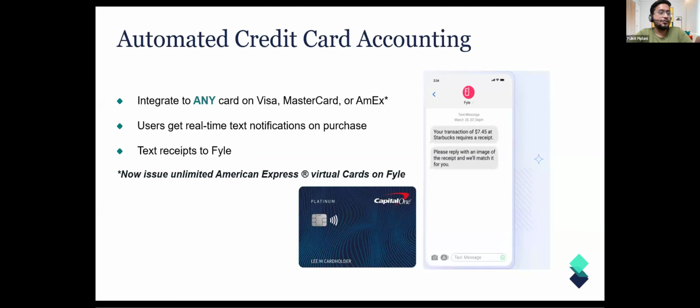Yep. And for Amex, we have actually recently launched a new feature which allows a business owner to issue virtual cards on Fyle. So imagine creating a virtual card where you can restrict the amount you want to authorize a user to spend. You can limit the merchant. They can have an expiration date to that particular virtual card, and you can have better controls on your existing Amex credit cards. So this is something again which is very unique when it comes to using the virtual cards on Fyle and get real time visibility on those as well.